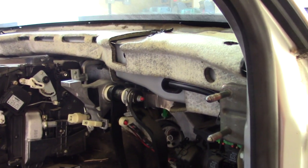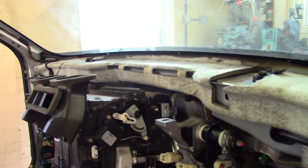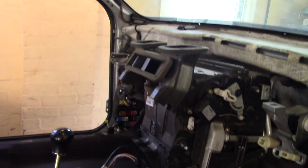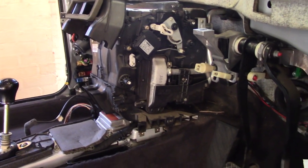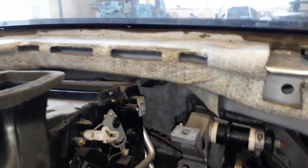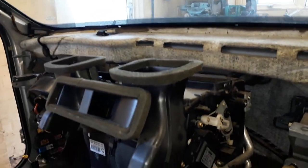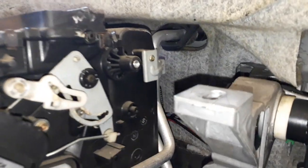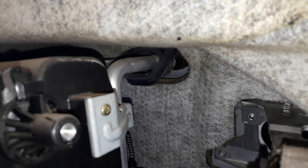Woo! Okay. The dashboard brace bar is removed with the loom. So with the bar removed, I can now take a look down the back of the blower unit to see what was snagging it, or what was one of the things that was snagging it. And we can see the heater hoses.